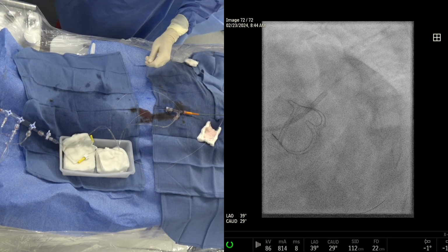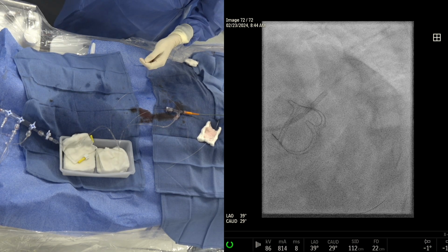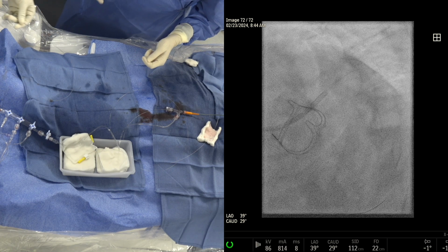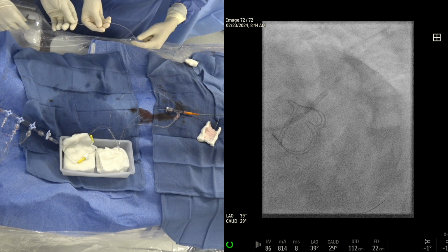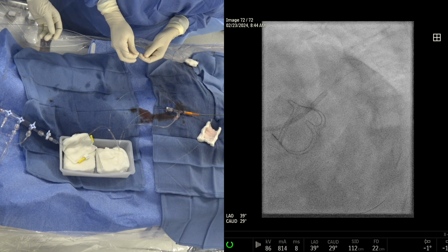Dr. Sharma, I have a question. This is Bhupati here. How about doing rotablation to the circumflex, rotablation to the LAD, putting a DEB, since it has been approved now, to the circumflex, and putting a stent from left main to LAD, so that we can keep the metal less and can get down to single antiplatelet therapy sooner in this particular HBR patient?